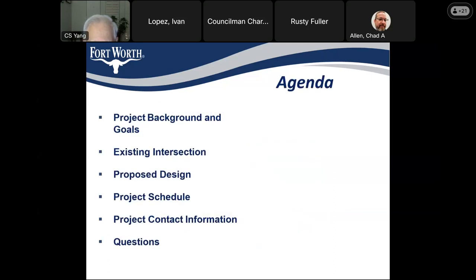All right, so this is the agenda for this project. We'll go over the project background and its goals. We'll look at the existing intersection, as well as the proposed design and the changes that will be coming with this project, the approximate schedule for it, and then the project contact information. And once again, we'll leave it open for questions at the end.